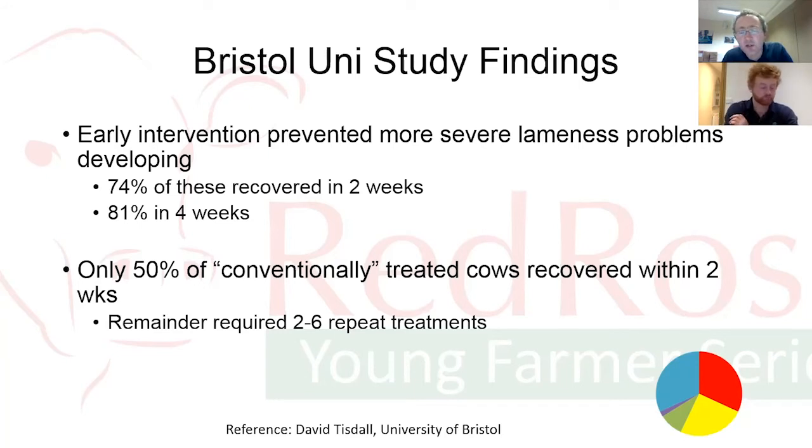Basically these guys were looking at, well, if we mobility score regularly every 2 weeks and we then trim the cows, what happens? And actually, some really useful, interesting data is that if you adopt this approach, if you look at trying to pick up cows early and treat them, nearly 3/4 of these cows were better within 2 weeks, and just over 80% were better within 4 weeks.